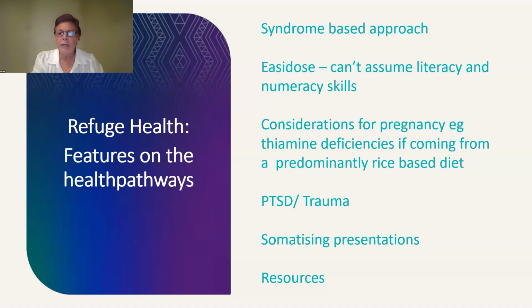Not all refugees have literacy and numeracy skills, and there's Easy Dose, which is a pictorial representation of a medication chart, which I thought was really interesting. It shows it by sun and moon, day and night, and gives pictures of the medications to give people some idea of when to take them.